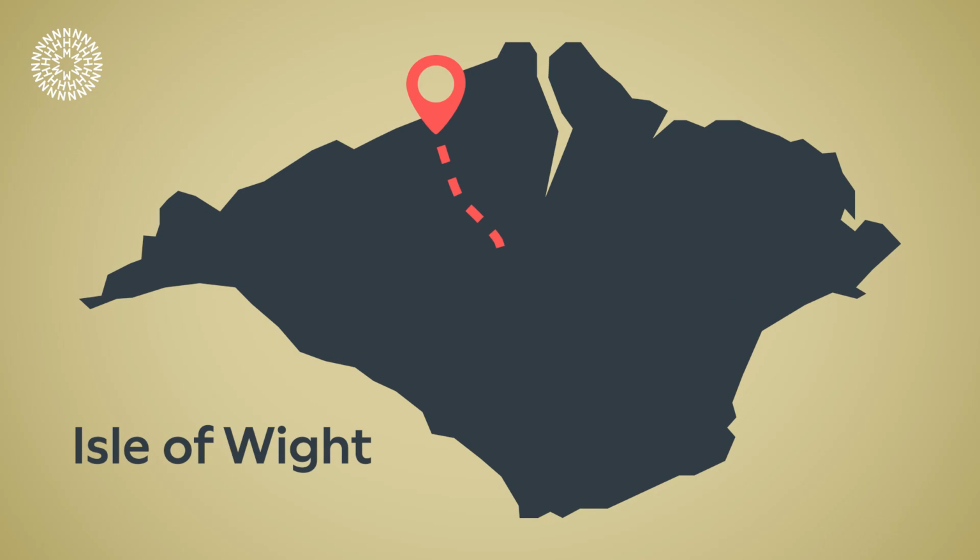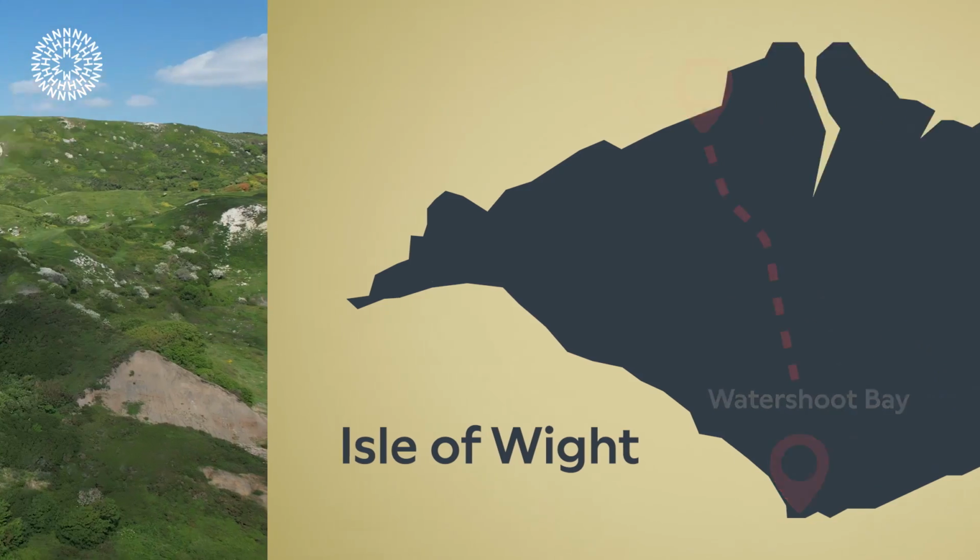It's a quick 30-minute drive down to the southernmost tip of the Isle of Wight and one of the most remote bays on the island. It's small, but it's totally worth the visit.